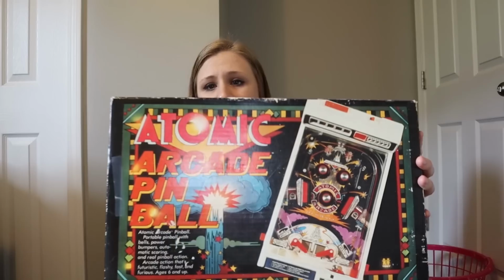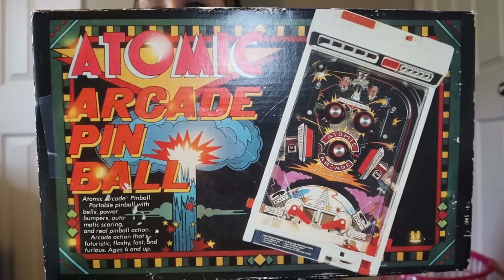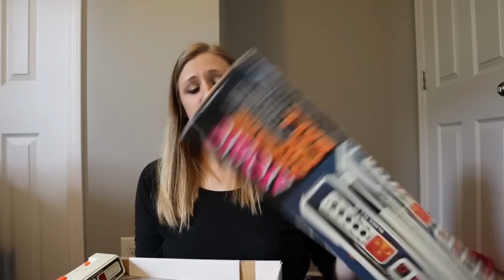I did pick up one hard good, which is a little bit of a disappointment. So this is super cool. It's Tomy, I think it's from 1979, the Atomic Arcade Pinball Machine. So it's really cool. The box is in decent shape.